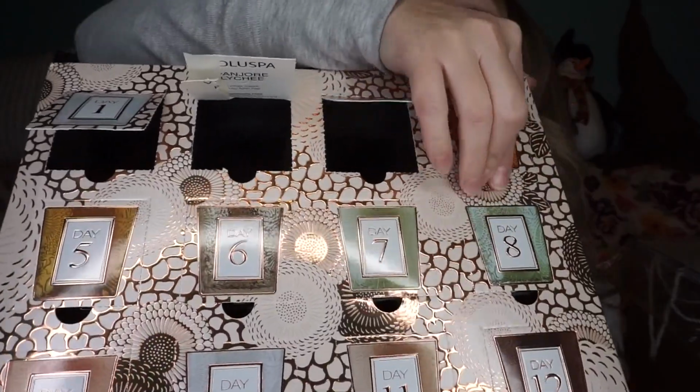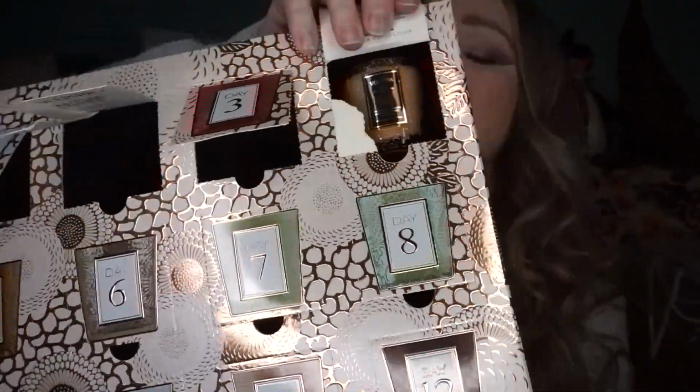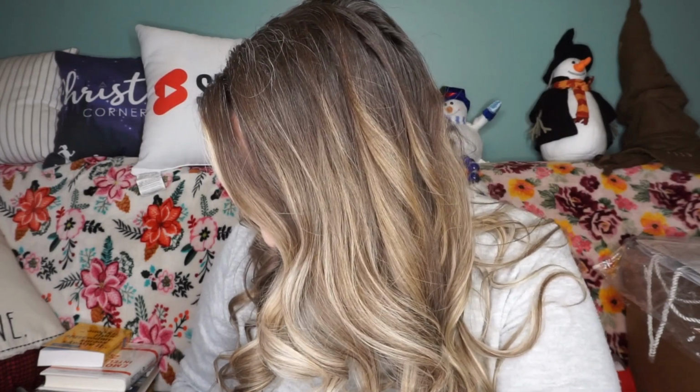Okay, day 4. What color is that? Orange? This one says it's spiced pumpkin latte. Oh, you know what? I just realized they have the fragrance notes on the cards. All right, so this one has fresh pumpkin pulp, coconut cream, and spice brulee. I smell the pumpkin and some sort of spice.